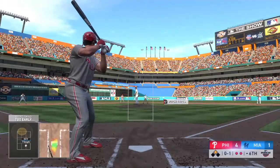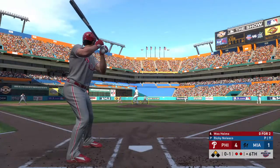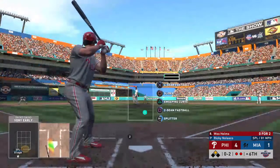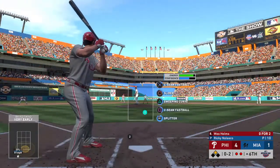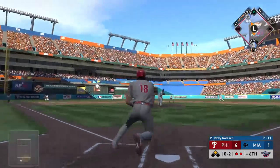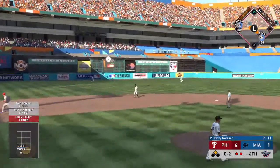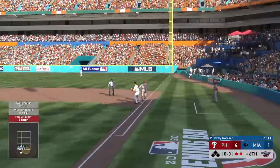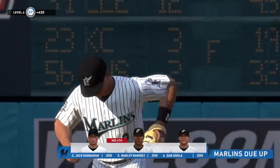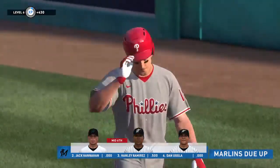Four to 1 is our score. The 0-1 on its way. Waved at and missed, and he's behind 0-2. Got to believe you're going to get some tough pitches in this count with the base open at first. This is where you have to regroup and find a way to get a good pitch to drive in that run. Throw in time, and the side is retired. 1 left for Philadelphia as they hold on to a 4-1 lead.